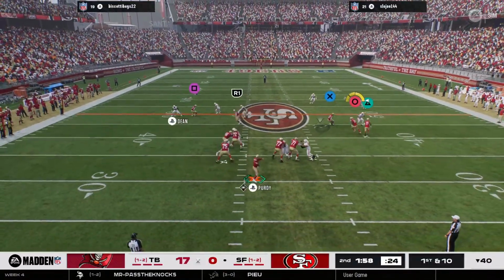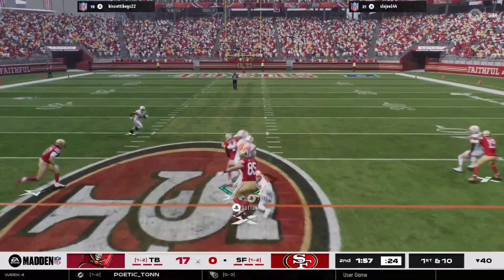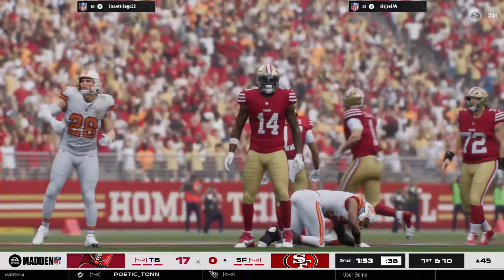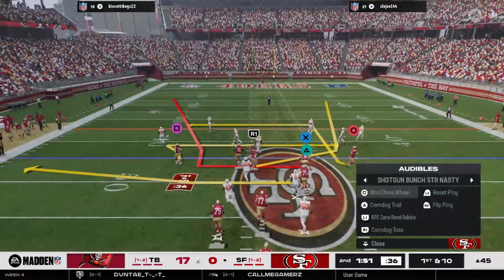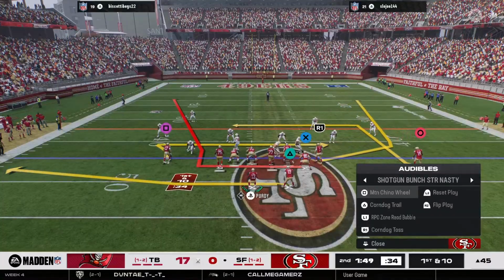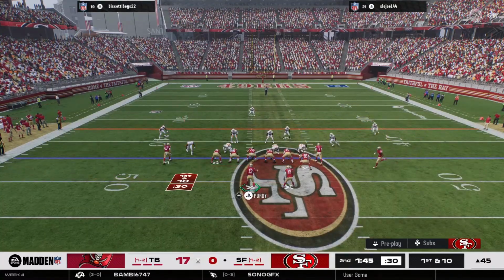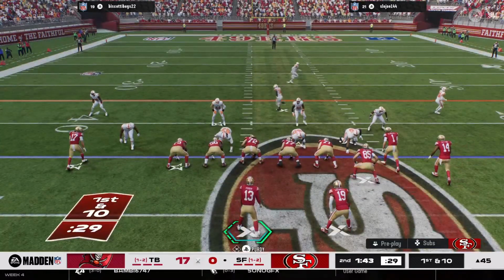Working out of the gun, it's Purdy. As a man, that's Cortland Sutton. And he'll be taken down, but not until he reaches that 45-yard line. Offense in a hurry up here. That's another 49er first down. 1st and 10 at the 45-yard line.